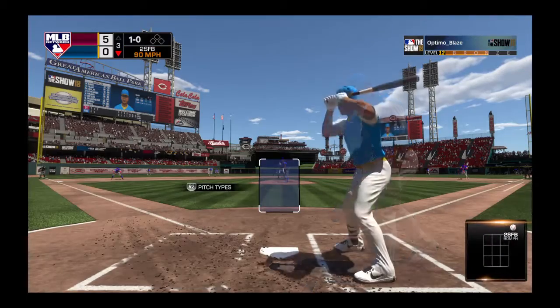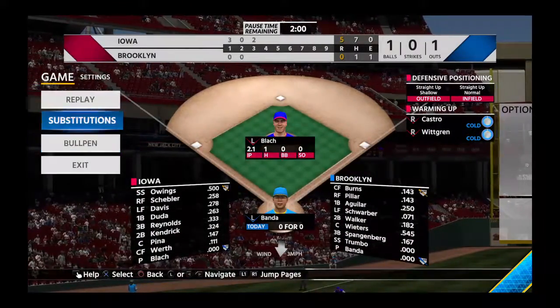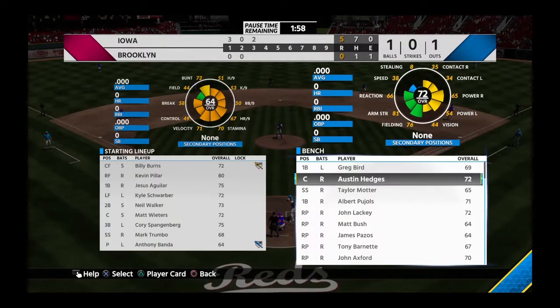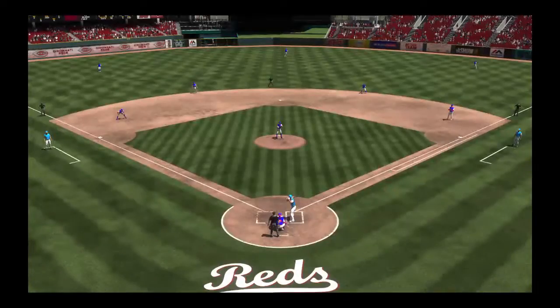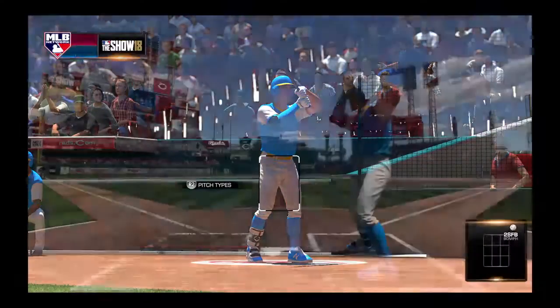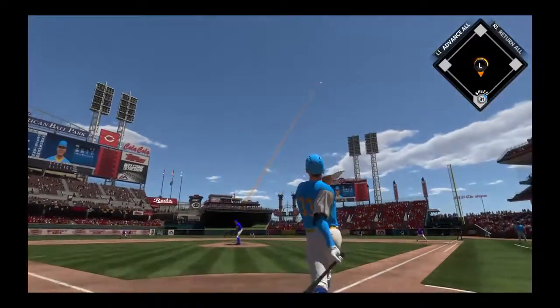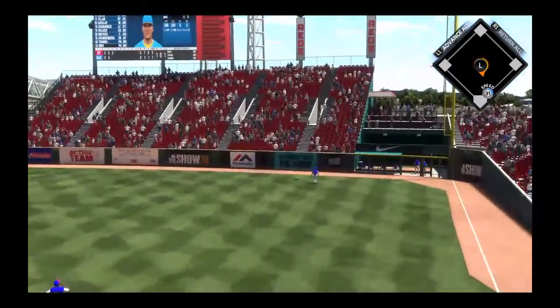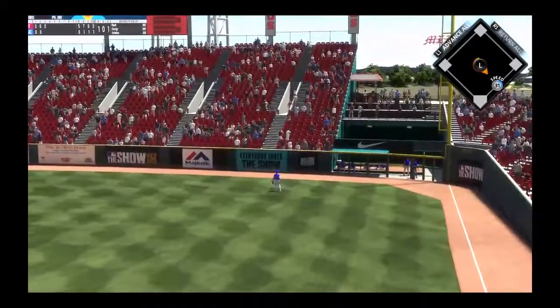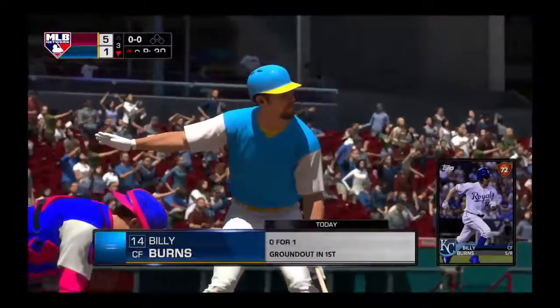And that misses, ball one. Half, nobody on. Greg Bird will get the call here as he'll hit for the pitcher. Bird swings, and this one is crushed out to right field. Way up into the moon deck and out of here.